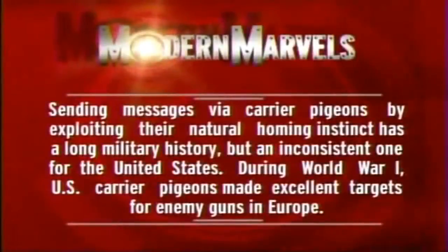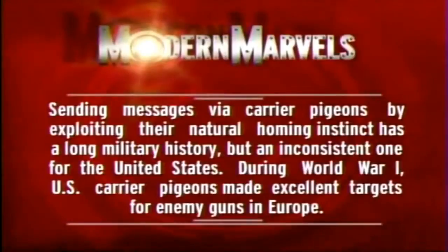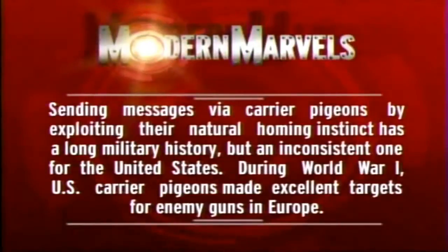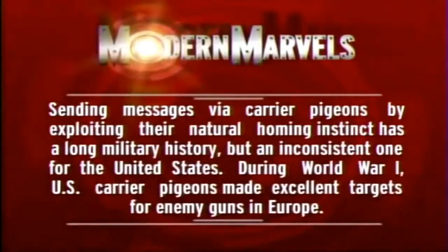Sending messages via carrier pigeons by exploiting their natural homing instincts has a long military history, but an inconsistent one for the United States. During World War I, U.S. carrier pigeons made excellent targets for enemy guns in Europe.